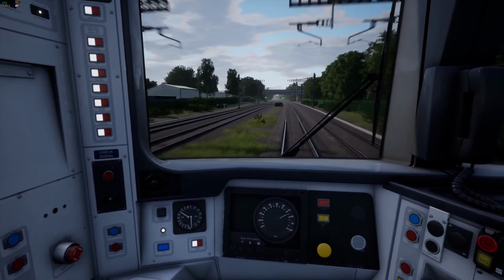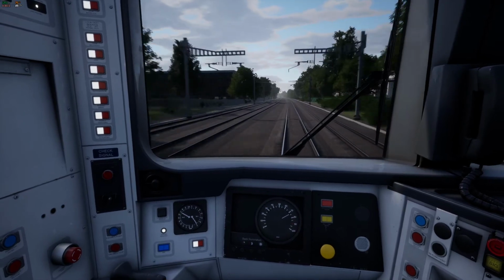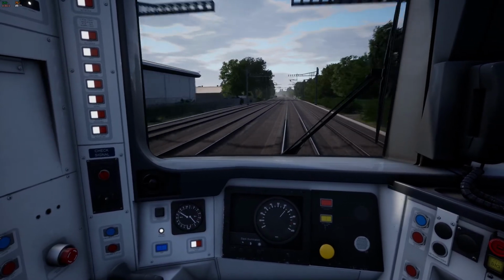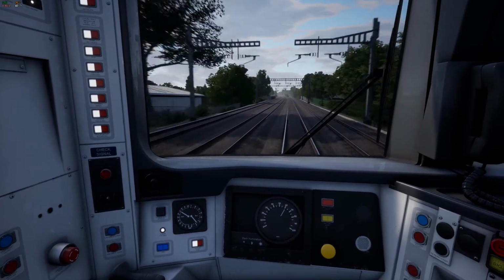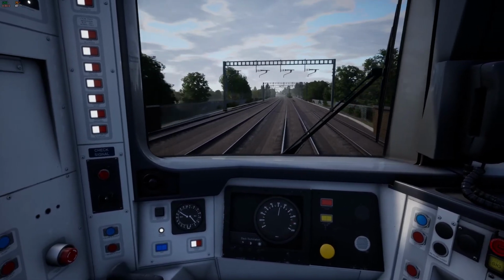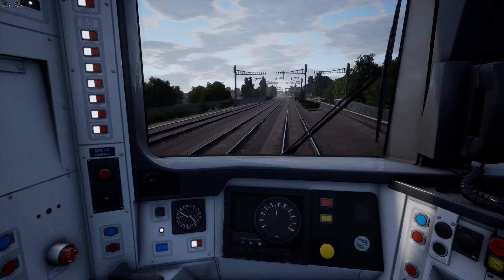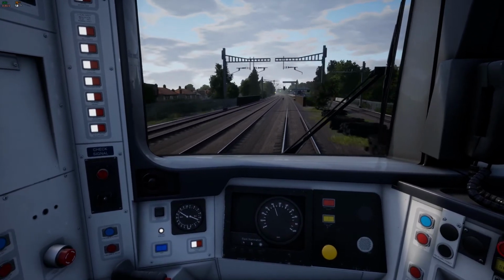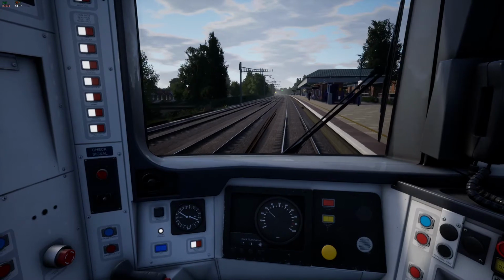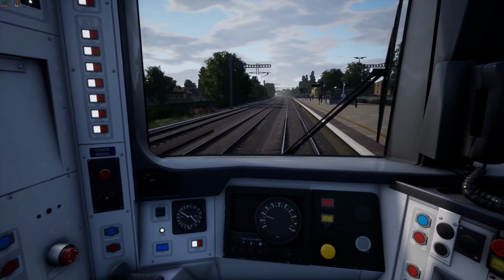Just at the bridge ahead, we're going to want to go into step one braking for Burnham. I'm just going to use a tad little bit of step 2 braking just to make sure I don't come into the platform too quickly. Here there is no exact stopping marker that I can see, so I'm going to aim to stop just at that information board, that screen just in front of us to the right.